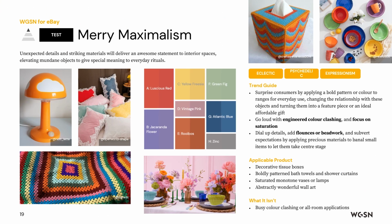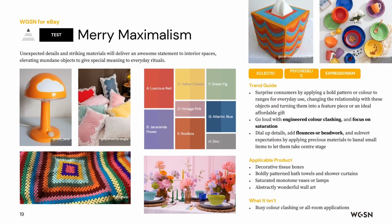And then finally, our last trend for test is merry maximalism. So this is really thinking about those unexpected details and striking materials, really delivering a great statement to those interior spaces and elevating those more mundane objects and giving a bit more special meaning to those everyday rituals. So the trend guide here, really thinking about surprising those overstimulated consumers and giving them something new, looking at more bold pattern and colour for everyday ranges, and changing that relationship with these objects, turning furniture into more feature pieces.